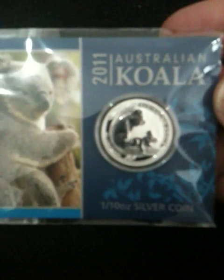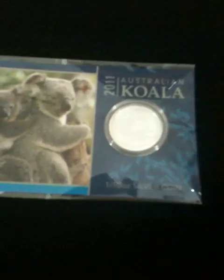So that's my rant for today. That's just something different. Not really a good way to collect bullion, but I collected this for you guys so you could have a look, and we'll add that one to the collection.